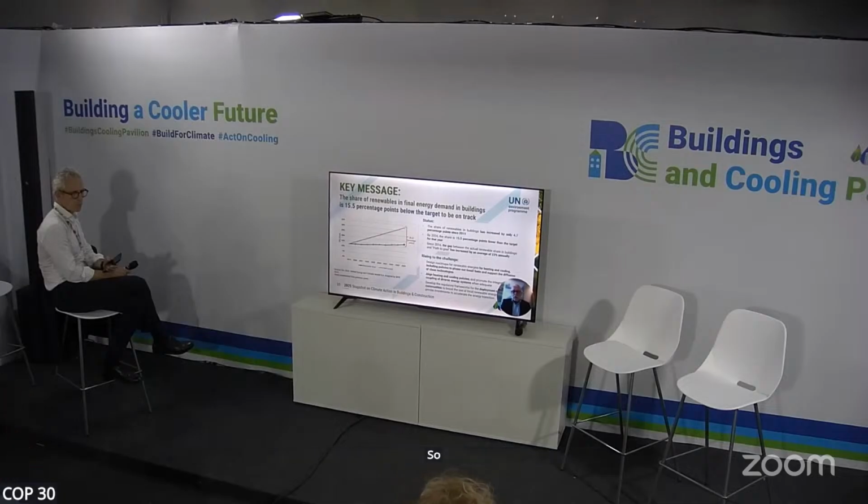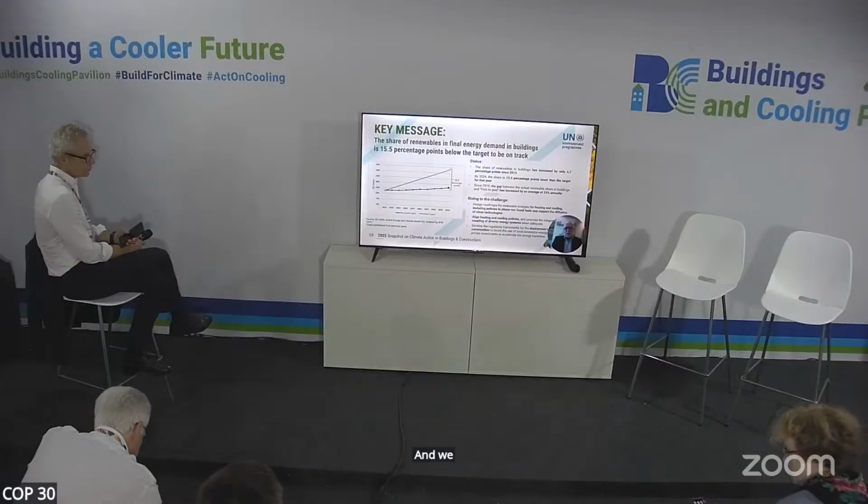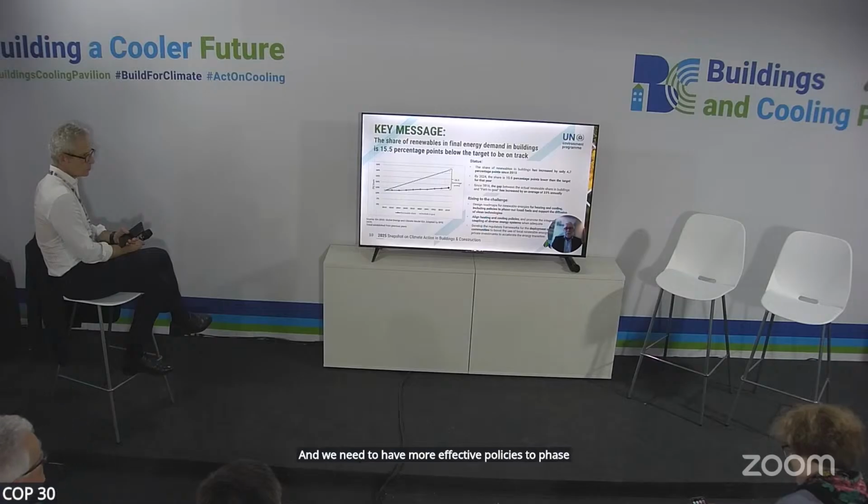So the growth of renewables in final energy demand in buildings has simply been too slow, which means that we need to make a bigger effort to have renewables roadmaps for heating and for cooling. And we need to have more effective policies to phase out fossil fuels in total.